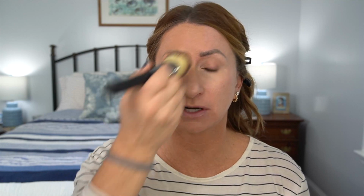Very nice though. I like the coverage. I like the finish. You can see the difference side to side. So I used a good amount of that. I'm going to add one pump in, and I'm going to go in with my beauty blender, see how this does and how it absorbs.